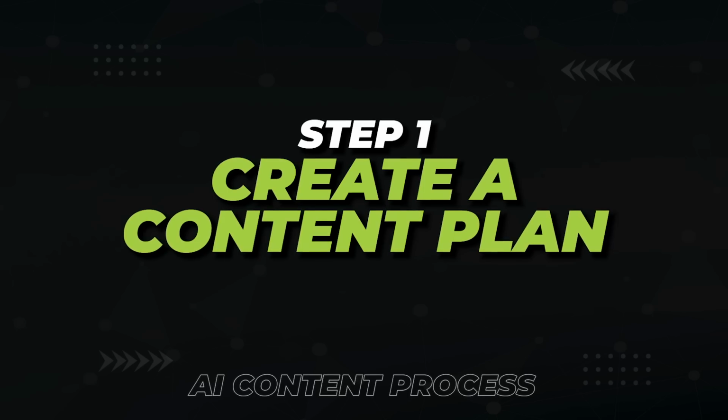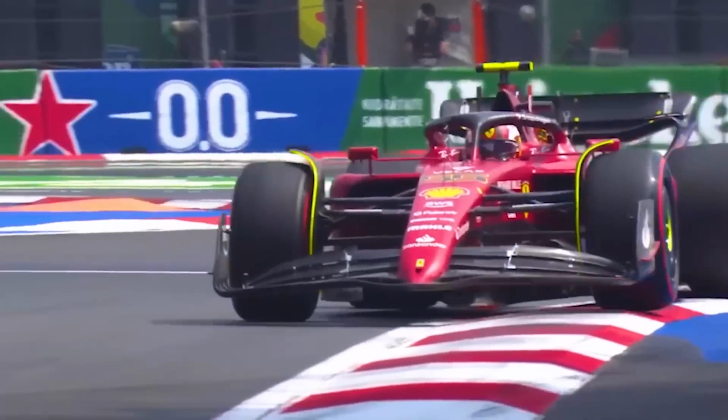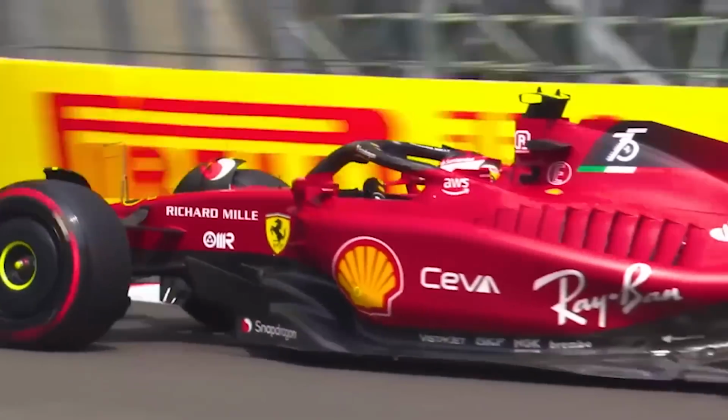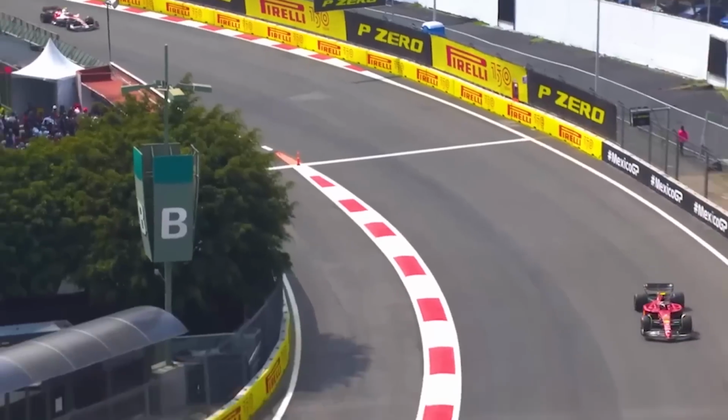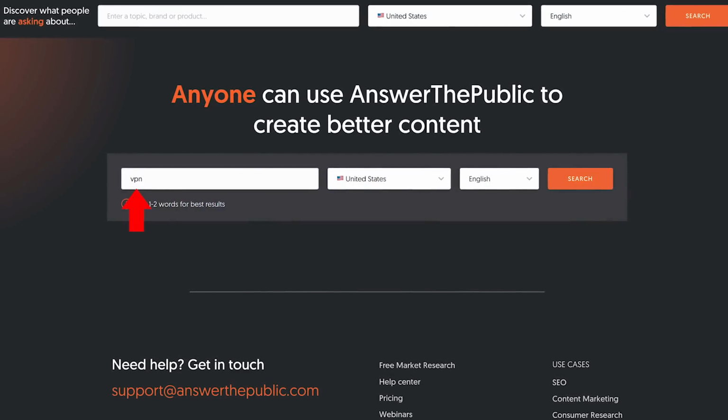Now back to AI. The first step in this AI-driven content process is to figure out your content plan. As you know, the entire point of using AI is to achieve topical authority status as fast as possible. Well, now that your content machine is a Ferrari instead of a Honda, you're going to need a map of all the content you need to write, otherwise you're going to run out of topics fast. We call this a topical map, and here's how to make one for free using the VPN niche as an example. Go to answerthepublic.com and type in your main keyword.